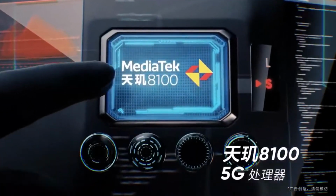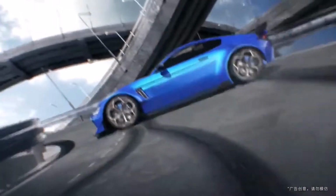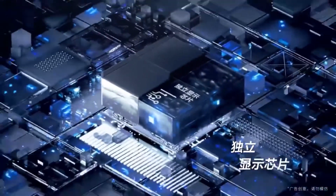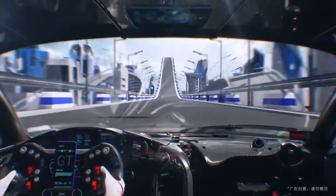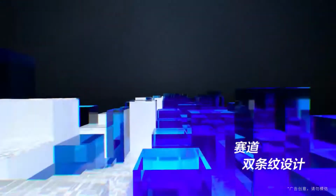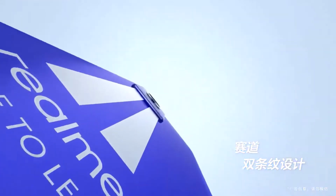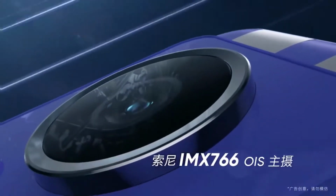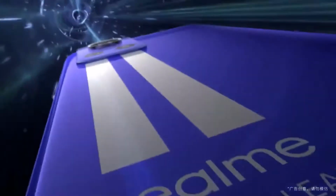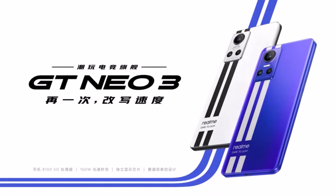Next thing is a triple camera setup with a 64 megapixel primary camera, 8 megapixel ultra wide camera and 2 megapixel depth sensor. Now talking about the front selfie camera, it's a 16 megapixel selfie punch hole camera, and you also get an X-axis haptic motor. The phone comes with NFC, and not only that, it weighs 194 grams and the phone is 8.65 inches in thickness.